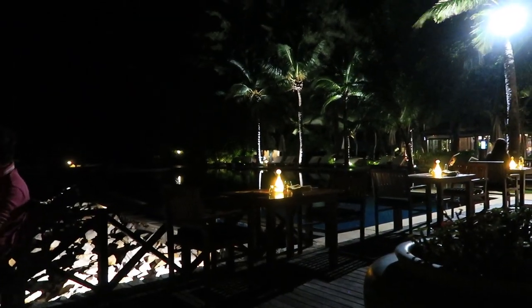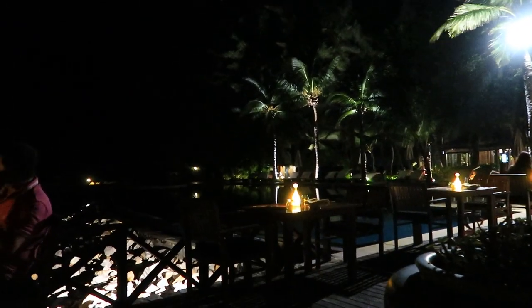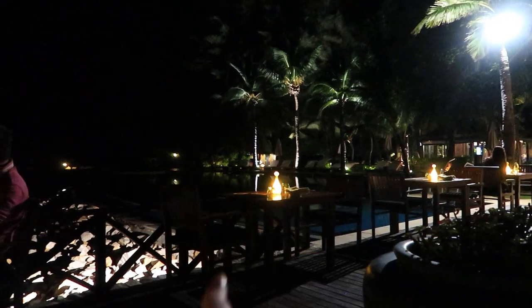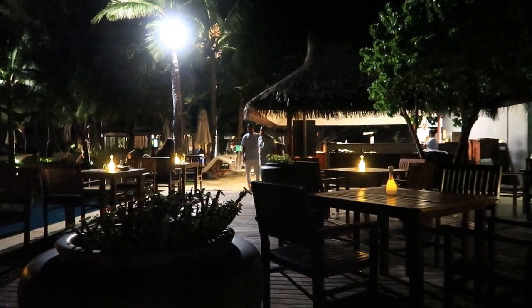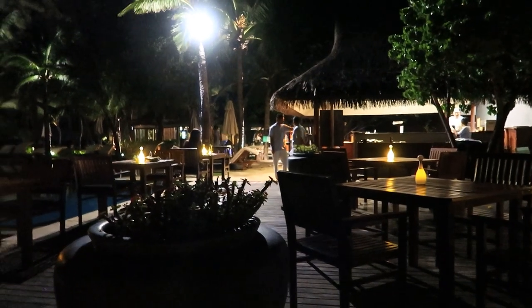So just looking back towards the island from our little spot, this was the infinity pool we were in earlier. Over here is like the terrace and the main bar and things. And then over here is Chris. Now a lovely little view across the sea.